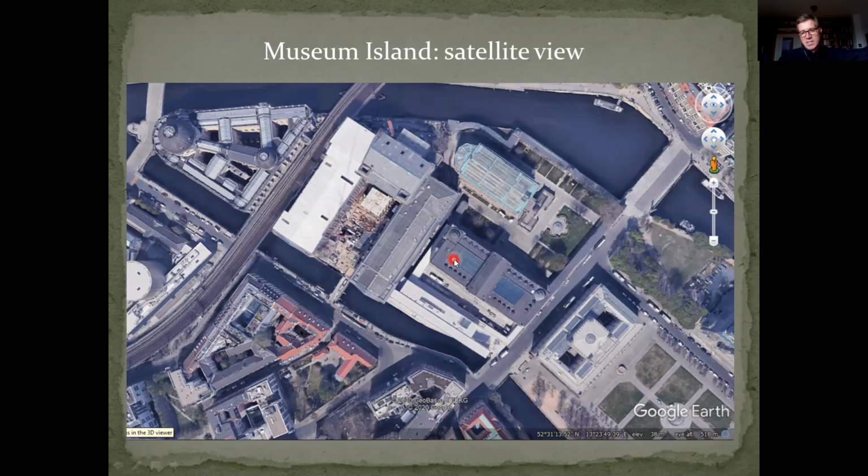The idea is that, in the end, an archaeological promenade will be set up. So via underground passages, you'll be able to get into the Old Museum. And then you'll also be able to get into the Pergamon Museum via what is described as the Tempietto, which is located here. Onwards, through tunnels, you'll be able to get through to the Bode Museum.